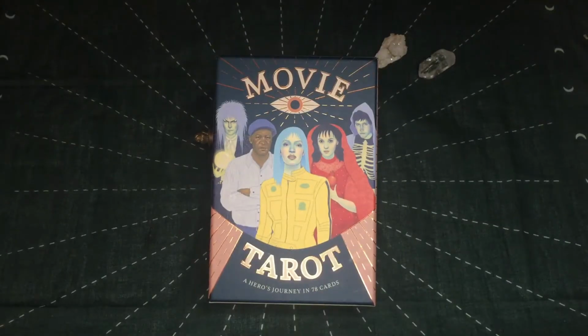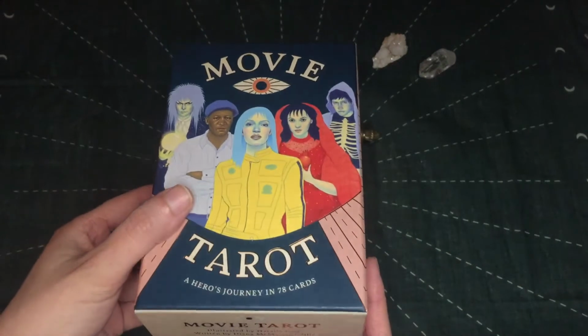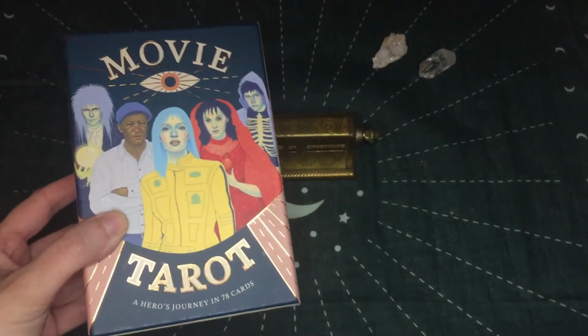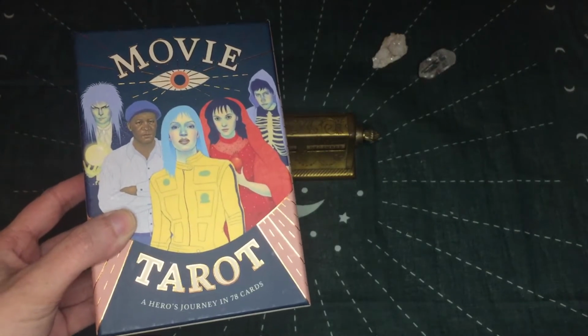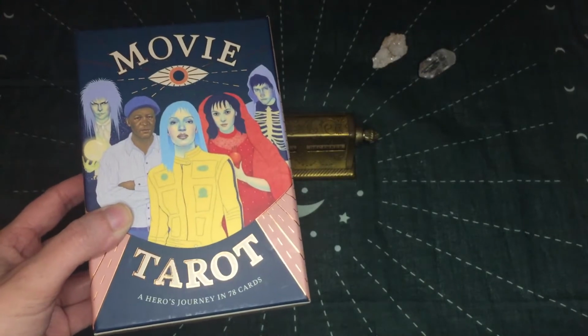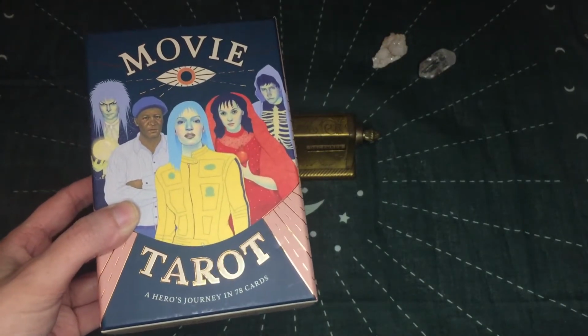Alright, so this is the Movie Tarot, A Hero's Journey in 78 Cards. And it was illustrated by Natalie Foss, whose artwork is so distinctive, so beautiful. It's the reason why I had to pick up this deck. Again, I'm a big cinema lover, however, most movie tarot decks don't really interest me that much. I think that they can be kind of boring, even.